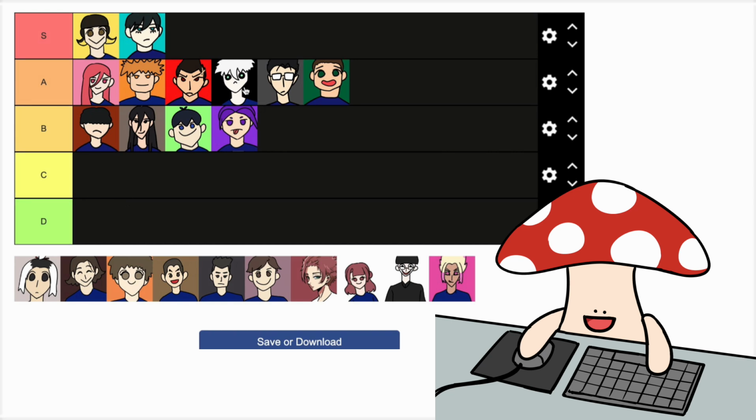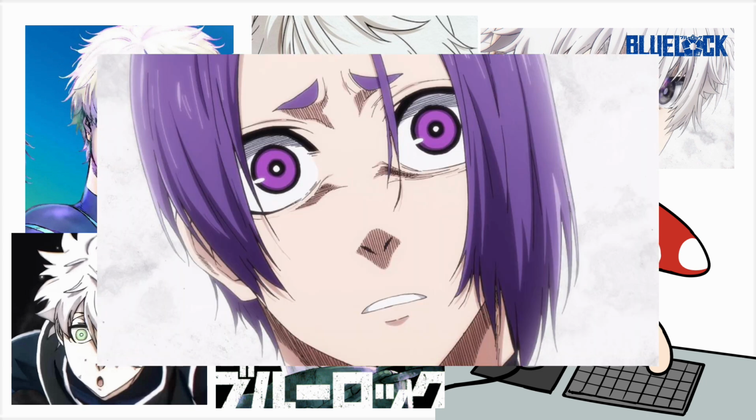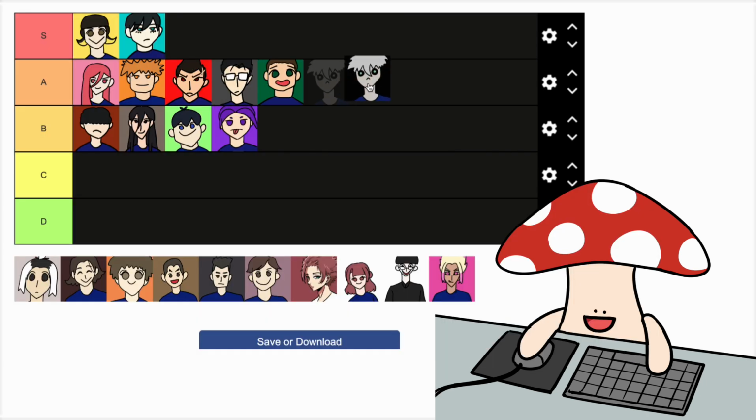Before we begin, I'ma just point out quickly that there's a lot of inconsistencies in terms of Nagi's eye colors in official artworks. It pisses me off how it changes colors more than a chameleon, like that's not your ability, Nagi. So I'm bumping him down to the bottom of A tier.